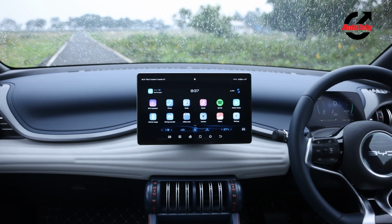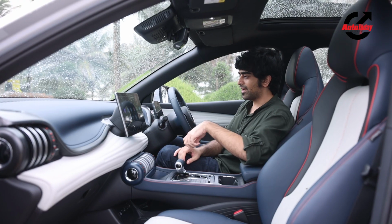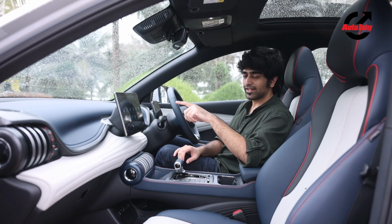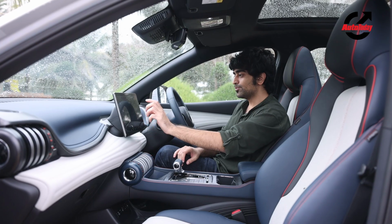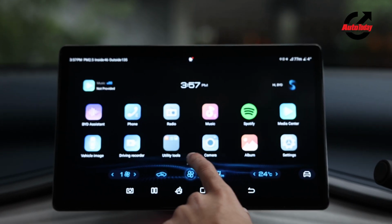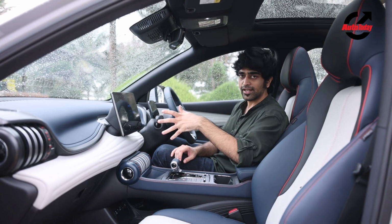The screen, like I said, massive screen, it's all Android based. It's got built-in apps like Spotify, etc. And it's actually very, very responsive. That's one thing I really wanted to highlight. It's very smooth, very responsive, doesn't lag, and just responds to your touch inputs really well. It's got a whole lot of functionalities built into it.